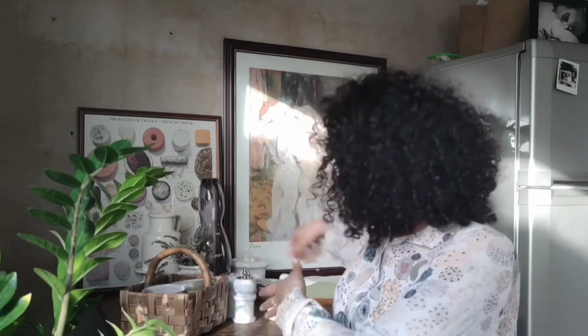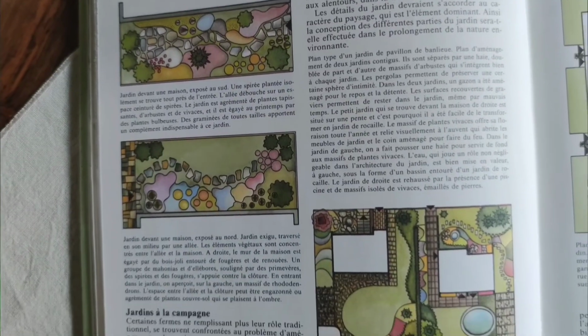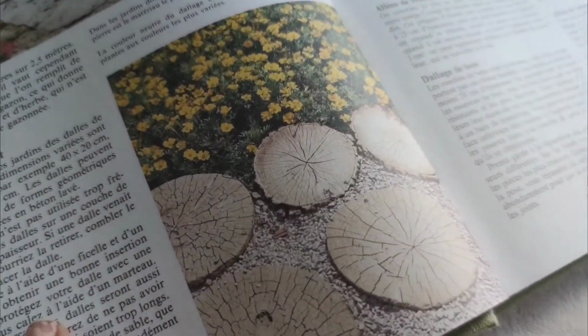And the last item before we move on to tips is this garden encyclopedia book. It's huge, and it was such a steal, honestly. Inside, I was flipping through it the other day, and it has everything from planting to pruning, seasons, everything. It even has layouts and different pathway ideas. I've been working on our garden since we moved here, so I cannot wait to just flip through it and learn and just be inspired, really.